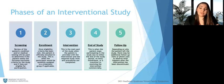Following the enrollment phase, the patient will be moved into the intervention phase of the study. This is the main part of the study when the patient is provided with the intervention and the required study visits and procedures are completed. This would include both a blinded and an open label phase in some studies. The intervention phase can be quite long, sometimes lasting several years, or until the study intervention has been formally approved for those enrolled in the study. You should make sure to clarify how long this phase is prior to enrolling in the study to avoid any unexpected gaps in treatment in the future.